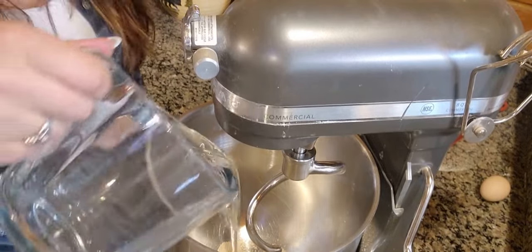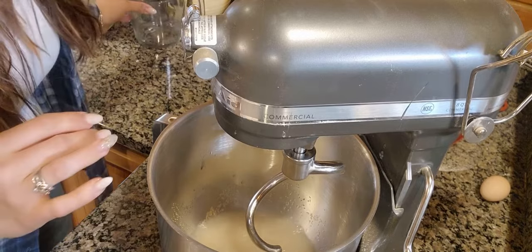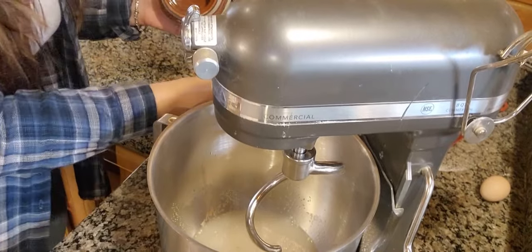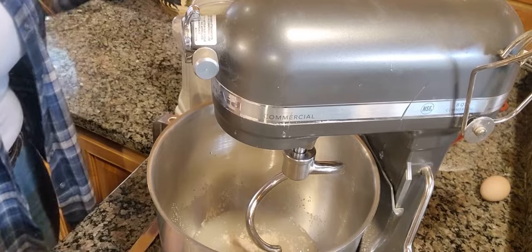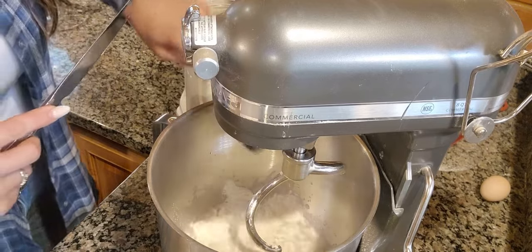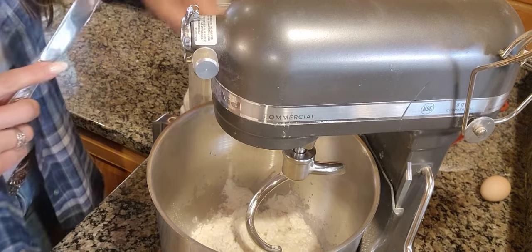Followed by 2 cups of warm water. You definitely want it to be at least 105 degrees, is where I usually keep my temperature. We're going to add 1 tablespoon of sugar to this. I'm then going to add about 4 cups of flour. I'm just using all-purpose flour. You can use bread flour if you'd like, but I find that all-purpose flour works great.